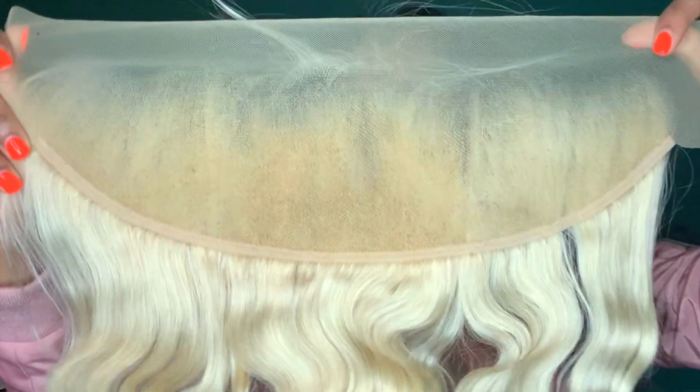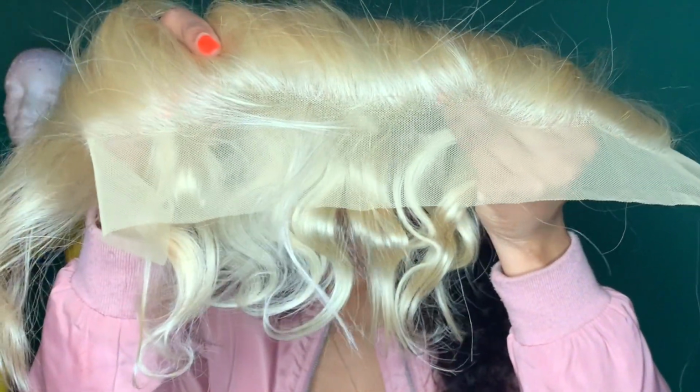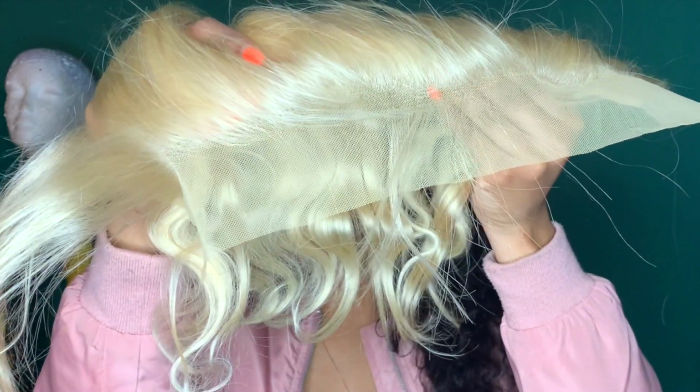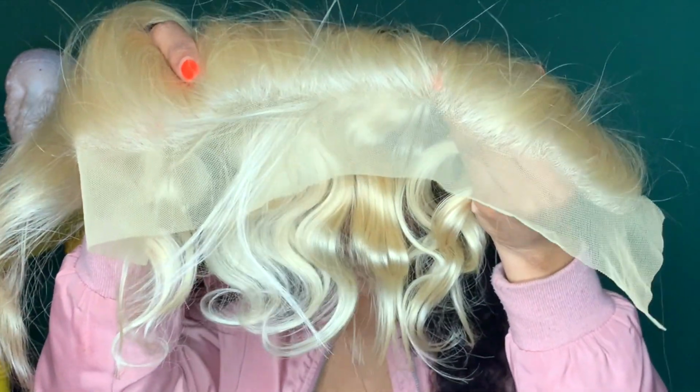So there we go, y'all. There is my 12-inch frontal body wave, and these knots have already been pre-bleached. It looks like the hairline has already been plucked on this wig, and baby hairs have been added as well, which will definitely save me a ton of time. So shout out to QT Hair, they definitely looked out with this frontal.